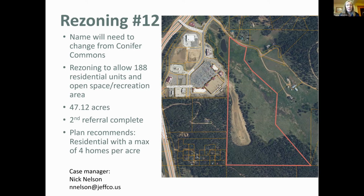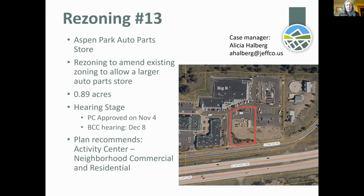This is the rezoning to allow for 188 residential units. They did decrease the application so that the commercial is no longer an option. It is on about 47 acres, and they just recently completed their second referral. The plan recommends residential with a maximum of 4 homes per acre.